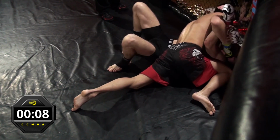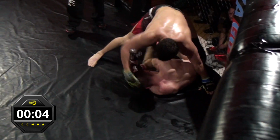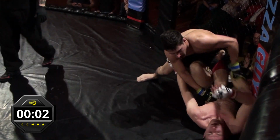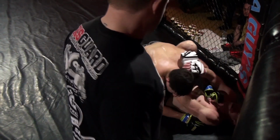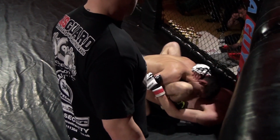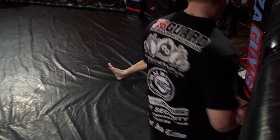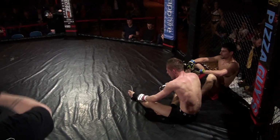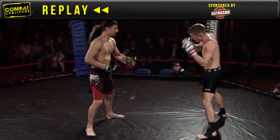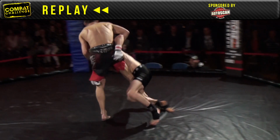Holding a furious pace, Shaun Luther at this moment in time. He hasn't slowed down. He has not stopped working and working. Neither is Kieran. Kieran's constantly looking to advance his position. He's trying to keep himself in his fight, but he's eating some shots now from Shaun. And that's the third round in there. Wow. Excellent, excellent fight.